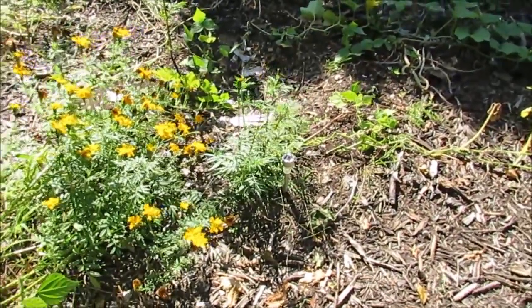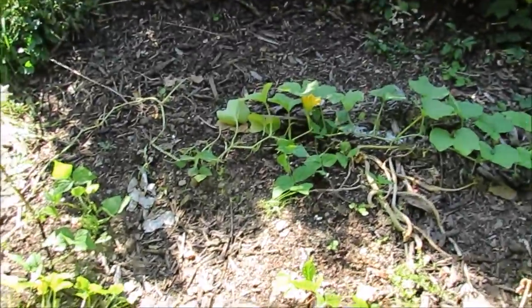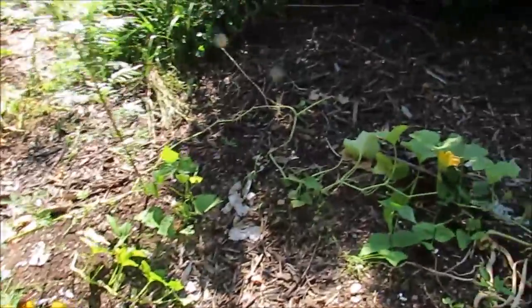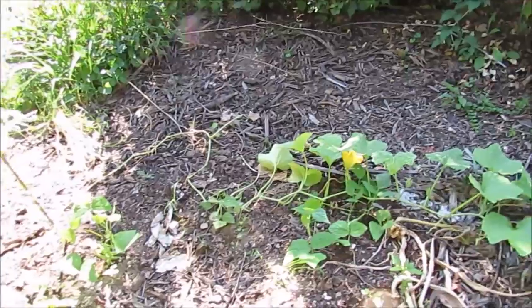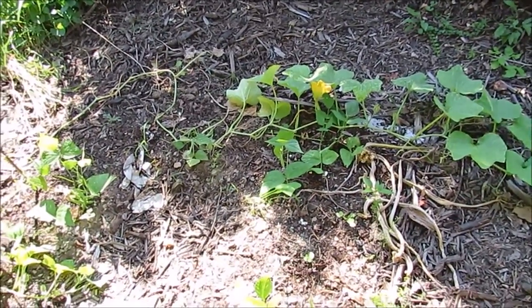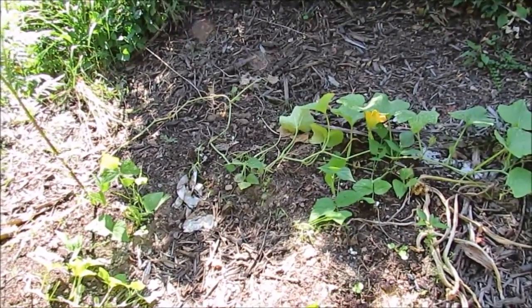Alright, here in the little keyhole garden bed, I actually took out all the squash plants here because they were very powdery mildewed, and I have enough zucchini. I've made a ridiculous amount of zucchini bread, and have cooked with it and all that, so I'm pretty good on the zucchini front. I still have those two plants still going for a little bit longer.